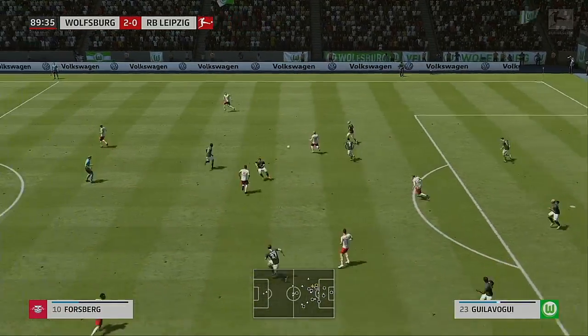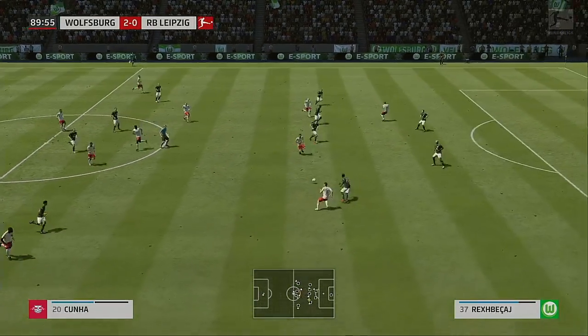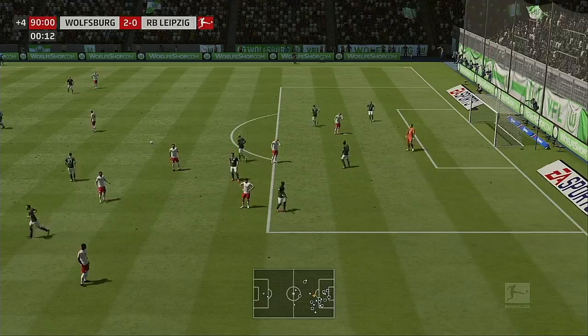Possession here for Wolfsburg. Done well under pressure here to hold the ball as the challenge came in. It's a combination of skill and will. Referee's pointed for a free kick here.